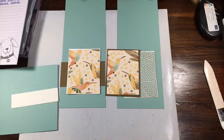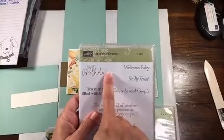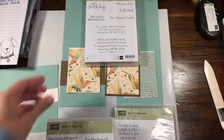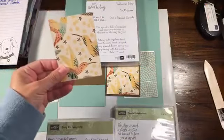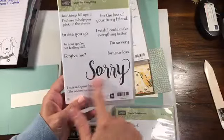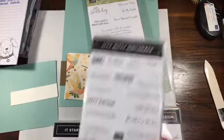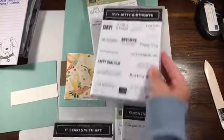All right, so I'm going to grab a couple of sentiment stamp sets. These could go either way. I have one that says happy birthday, which I think is a nice one to use. If we did it this way, I'm not sure if we'd be able to fit this one here. I like this one, but am I the only person that struggles with this? My stuff never lines up correctly, so that kind of bothers me a little bit. Then we also have the Itty Bitty Wishes, which are just a little small, but we could use them if we wanted to. So I'm going to keep that.